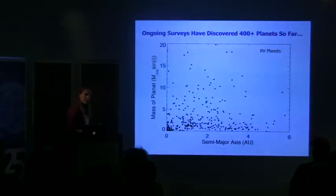So we currently know of more than 400 extrasolar planets. I would have liked to actually bump up that number a little bit more. I think Kepler is really going to increase that in a couple of years. But for now, there's 400 confirmed planets, 400 plus. So this is just showing you the properties of those planets. Most of these planets were discovered with the radial velocity technique, although again, that's changing.